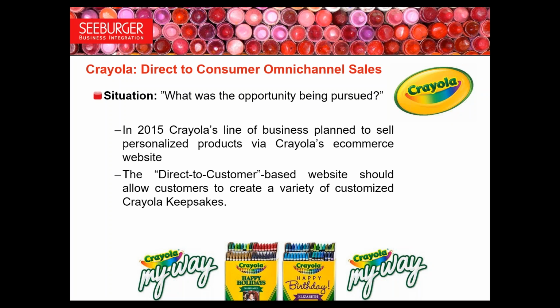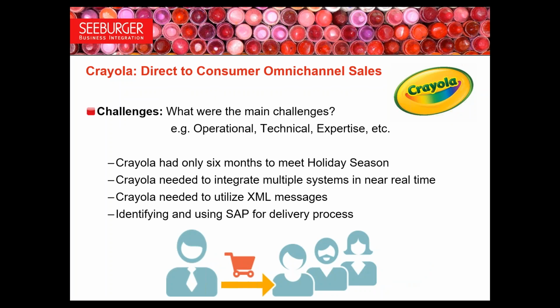But the intent was that the consumer would go onto the Crayola My Way website, pick the product that they want to personalize, and by that they can mean adding images, picking a box design, picking what color crayons they want in the box, and things of that nature. And that system then needed to integrate into our in-house SAP delivery and order management system and ship from a Crayola run facility rather than a 3PL that generally specializes in small order pick and pack. So it is really an exciting site. I encourage you all to go out to the site and pick a design and pick your favorite colors.